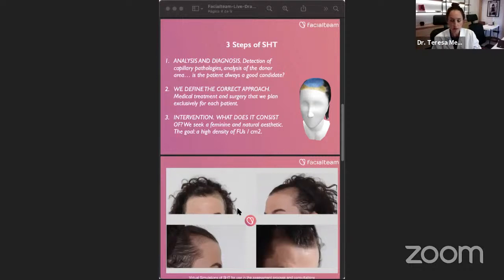We see her here, then we ask if she's on medication, if she was treating the hair, because it's also very important to know if there is any medication in the treatment. And then we make a diagnosis of the alopecia, if there is any case of alopecia.